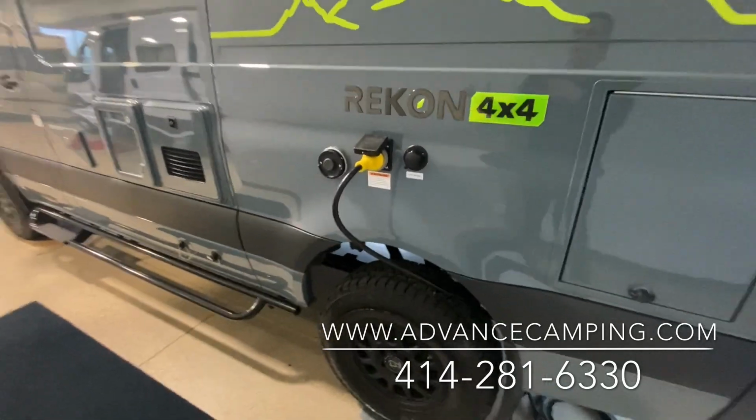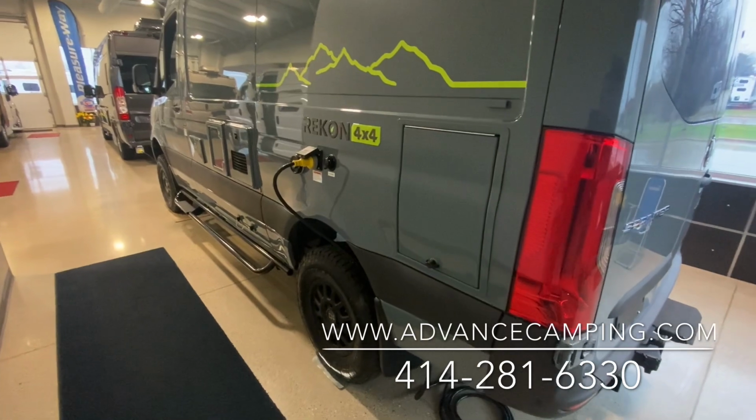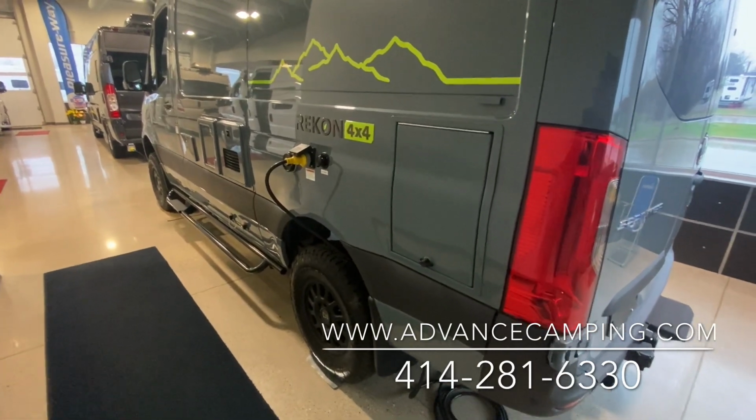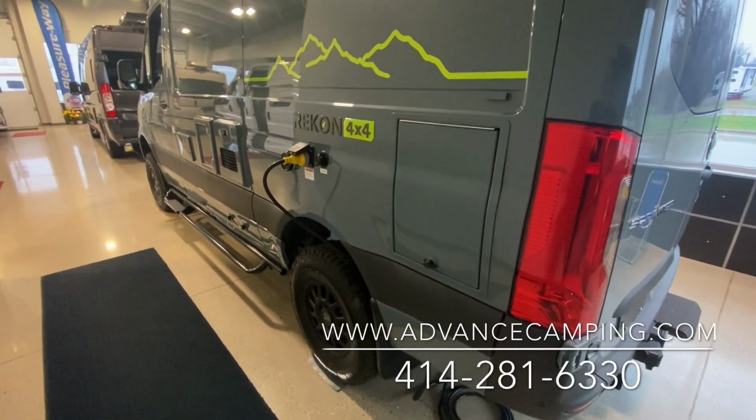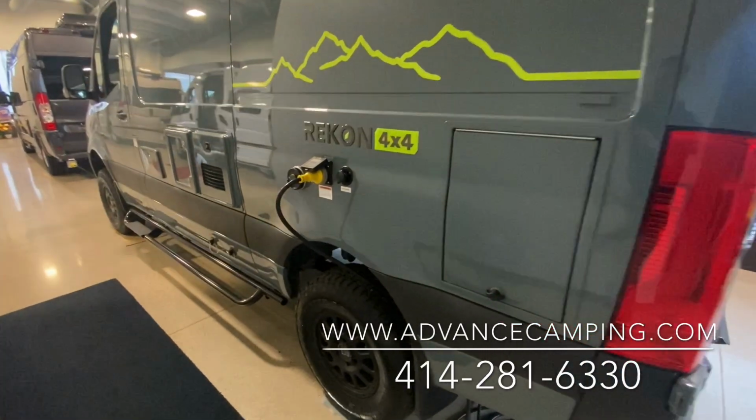So that's what I love about the Rekon. It's kind of like the Jeep of RVs. You start with a really capable vehicle. You can customize it to whatever you'd like. So it's a blank canvas.